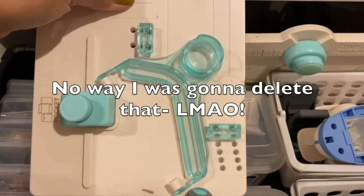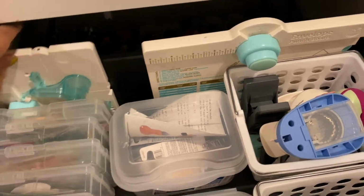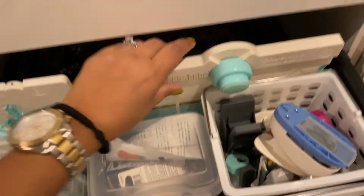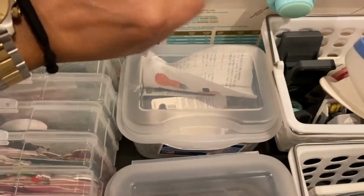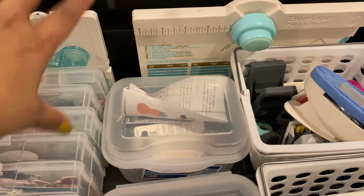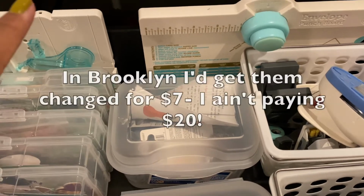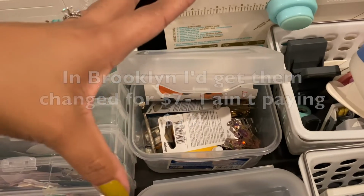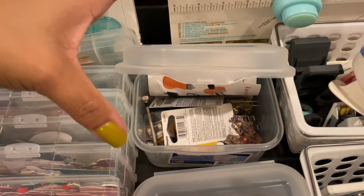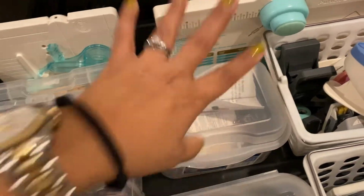This is a coin envelope maker from We Are Memory Keepers. And I feel like I'm missing a piece, but I bet you it's in here somewhere. An envelope maker and a watch repair kit. I've got this because I'm a watch nerd. I love watches. And I tried to get my battery changed in Chicago and they wanted to charge me like $20 per watch, which is like, are you kidding me? So I bought this kit for $10 and I remembered, wait a minute, I know how to change batteries. When I worked in retail, I had to learn how to do that. So yeah, I bought myself a kit and now I change my own batteries.